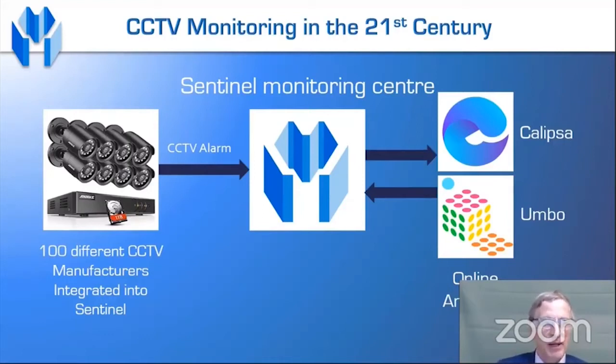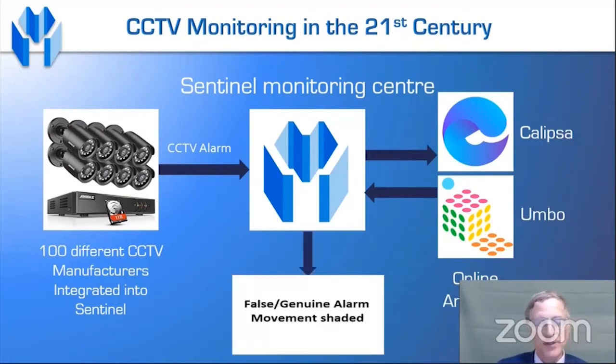But when it arrives back in Sentinel, it will come with some kind of indication as to whether it's genuine or not. So there'll be a score which says this is either a false alarm or it's a genuine alarm, i.e. there's human activity. And where movement has been detected, that will be shaded in on the video clip. So the video clip is monitored and altered in the process of applying the analytics. So that's a system that's been working for a couple of years now for our integration.